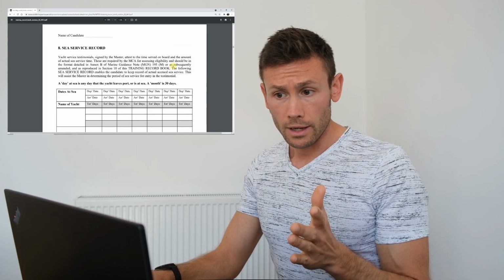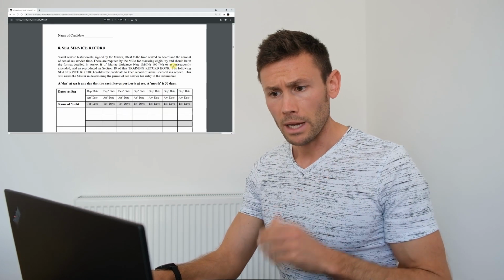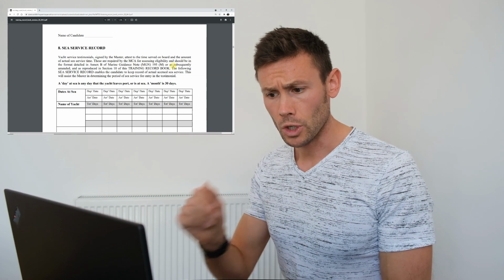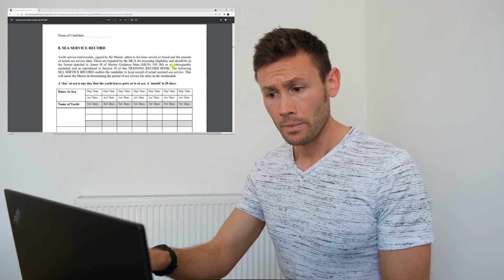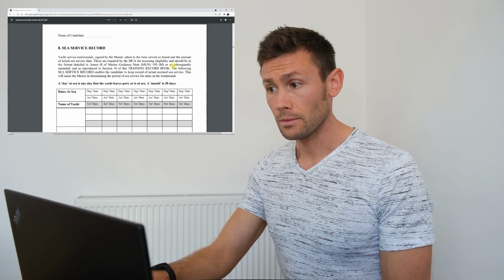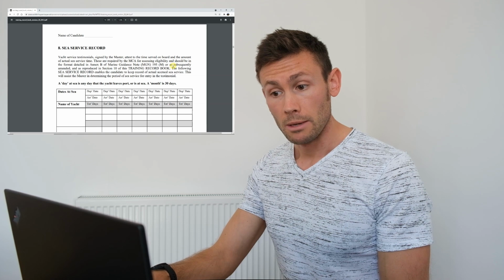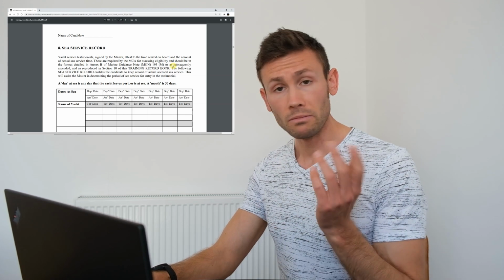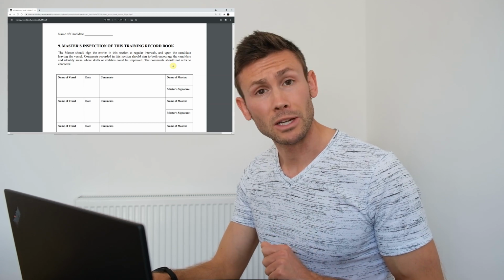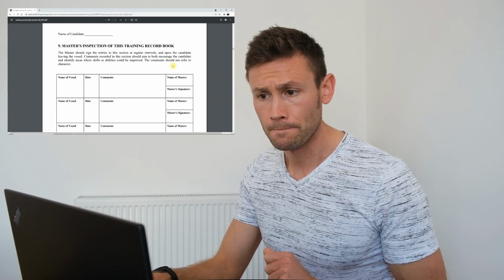Another important thing that I've managed to miss out is that as of page 12, you'll see that we've got a space, name of candidate, at the top of each page. That's right, folks, you need to write your name on every single page. So again, that's something you can do before you've even got a job. Just get it done. Page 15, section 9, master's inspection of this training record book.